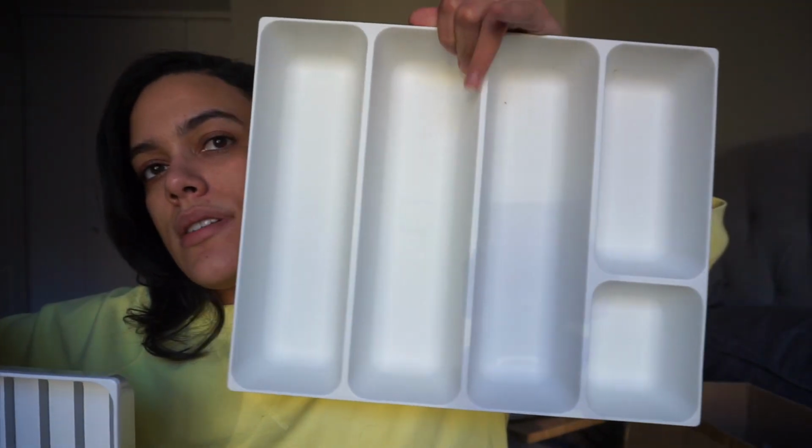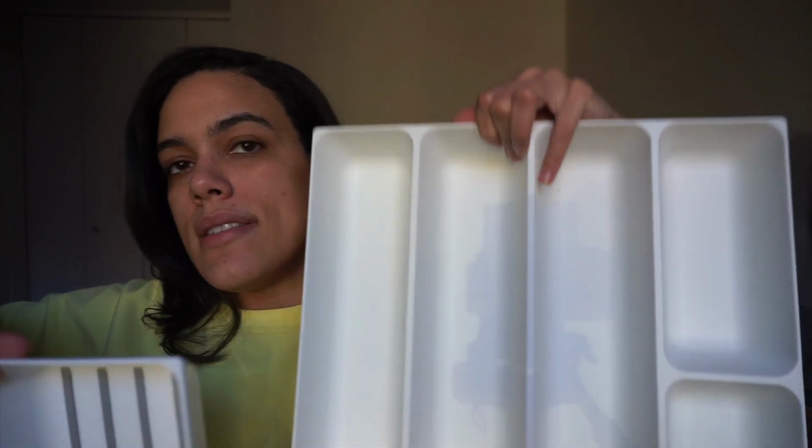Then we got some drawer organizers. Our drawers here are smaller. We have fewer drawers, and they're smaller than the ones that we had last. So we picked up some organizers that will hopefully work. I haven't tested them yet. We got this one for our silverware and other little doodads. And then we got these two to organize other kitchen utensils and stuff. And hopefully these work in our big drawer.